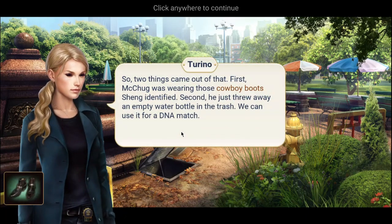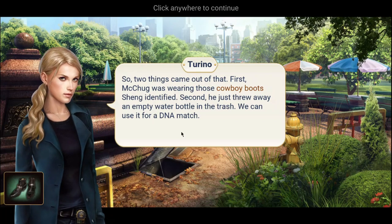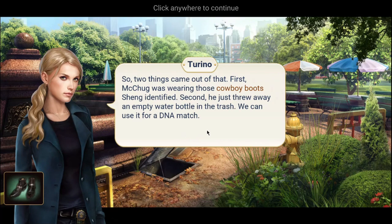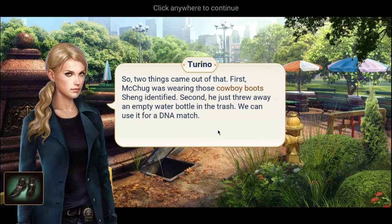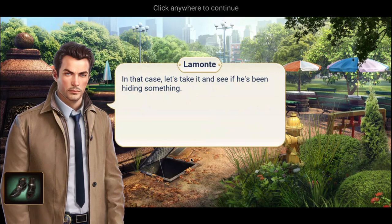So two things came out of that. First, McChuck was wearing those cowboy boots Shang identified. Second, he just threw away an empty water bottle in the trash. We can use it for a DNA match. Let's take it and see if he's been hiding something.